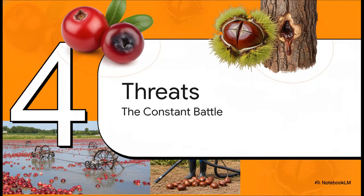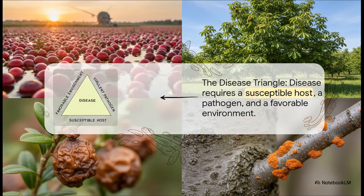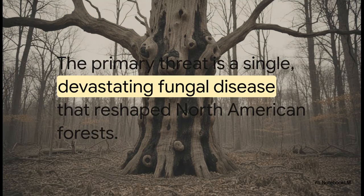But getting to the harvest, that's never a guarantee. For growers of both of these crops, the entire season is a constant battle against disease. And, as you might expect by now, each one faces a very different kind of enemy. So this is a classic concept in agriculture, the disease triangle. It's a really simple way to think about it. For a plant to get sick, you need three things to happen at once. You need a plant that can get the disease, you need the pathogen itself, and you need the right environment for it to thrive. The whole game for a grower is to try and break at least one side of that triangle.